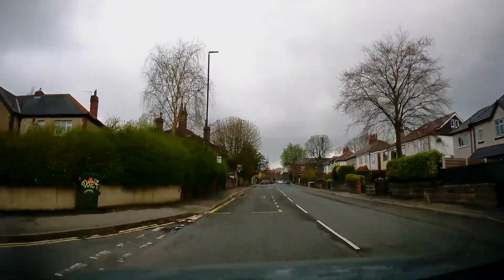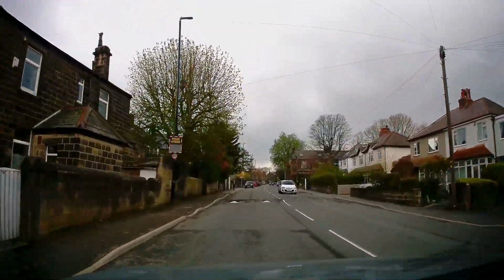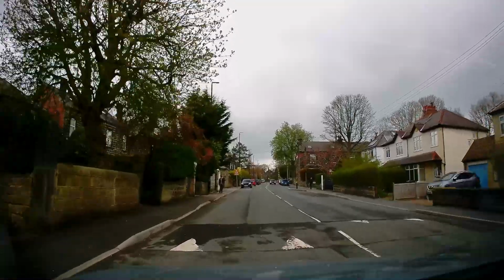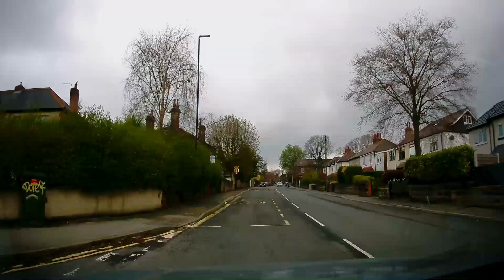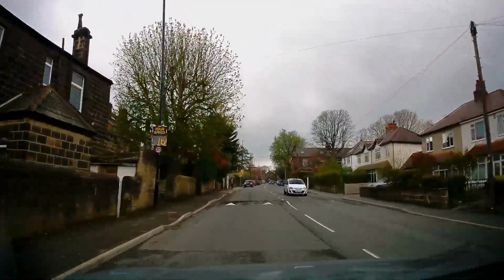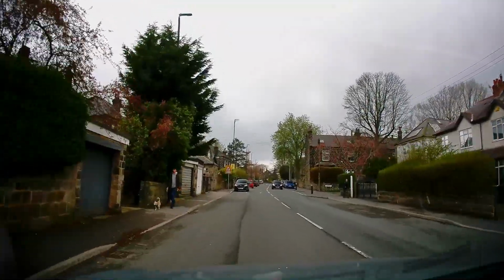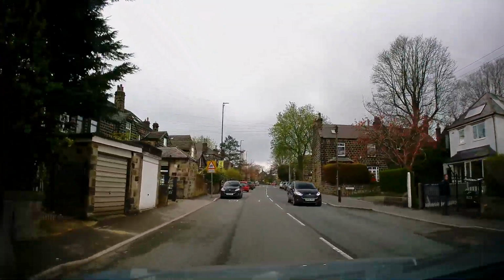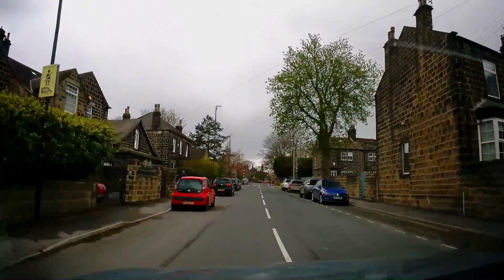And that sign there is a happy face. It's telling me the speed that I'm travelling at, not the speed that I should be travelling on or at. It's not showing me the maximum speed. The maximum speed is beneath the sign. It's 20. I'm currently doing 18.